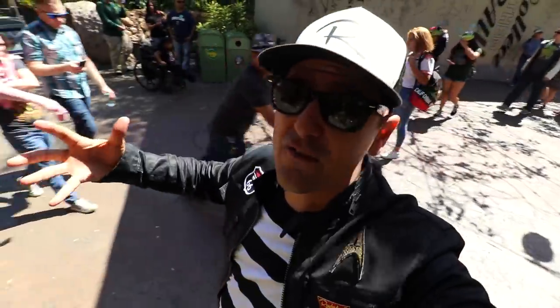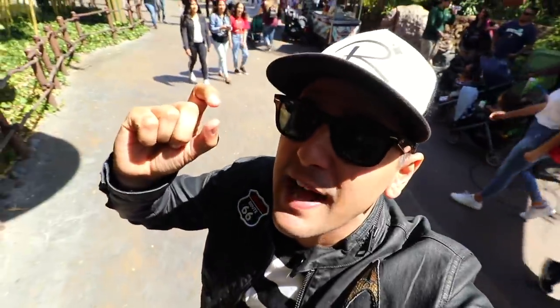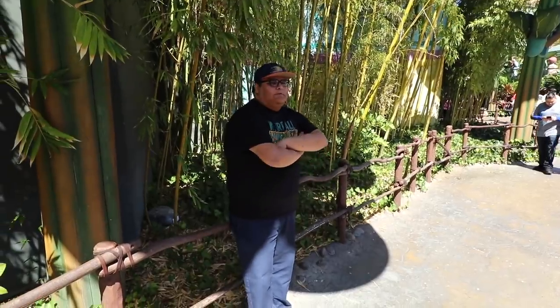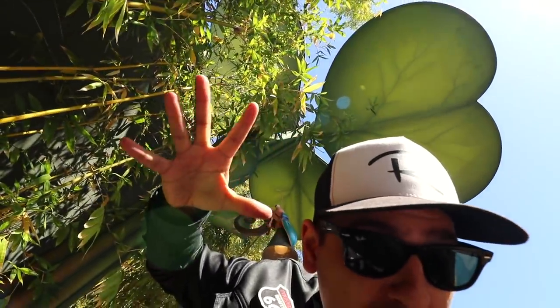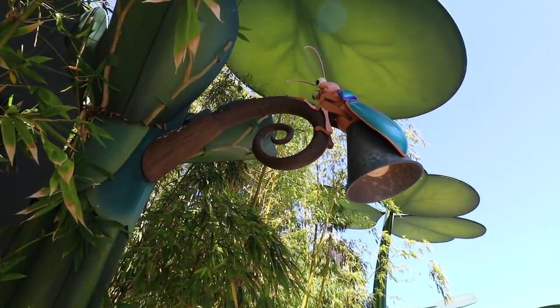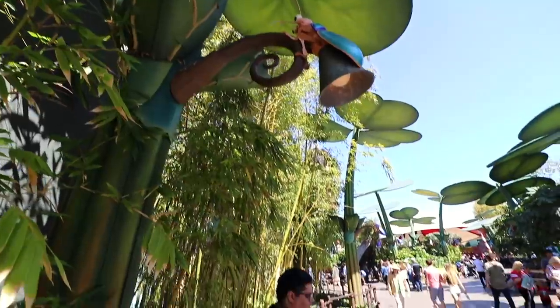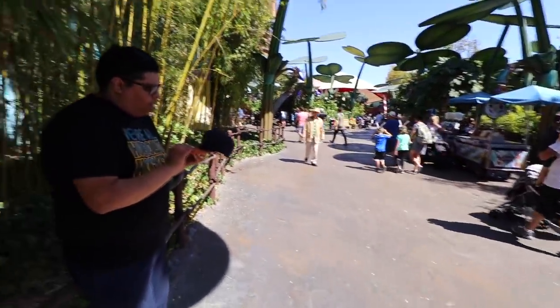Right when you walk in, you feel so small, like a little bug. Gigantic plants tower above you. They even tower over George. Look how small he looks. Hi, George. The giant clovers are everywhere overhead. And my favorite part is all the little firefly lamps all throughout Flik's Fun Fair, shedding their glow upon all the happy, smiling guests. Look at it.